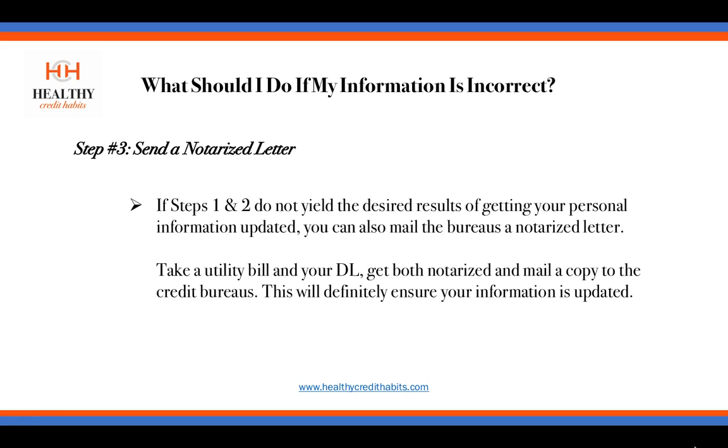Step 3, if 1 and 2 fail, meaning you reached out to the credit bureaus, you've reached out to the original creditors, and you don't seem to gain any traction, or they're not moving as fast as you would expect, or you've reached out a couple of times and haven't made any headway, you do have the option to send a notarized letter. Notarized letters are powerful. You go to a notary, or let's say a UPS store, they also do that for you. You would provide proof of a utility bill, something that bears your address. You would also provide a copy of your driver's license, and you would mail this information to the credit bureaus.